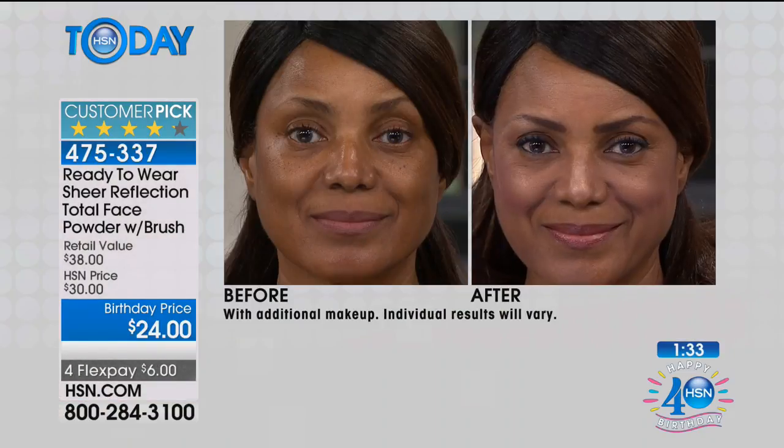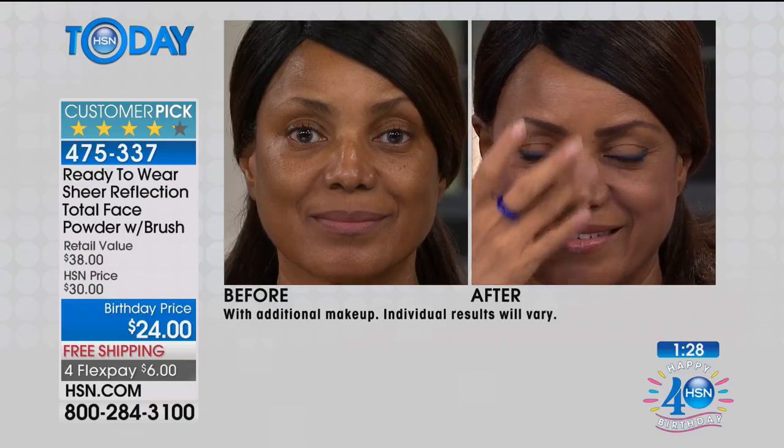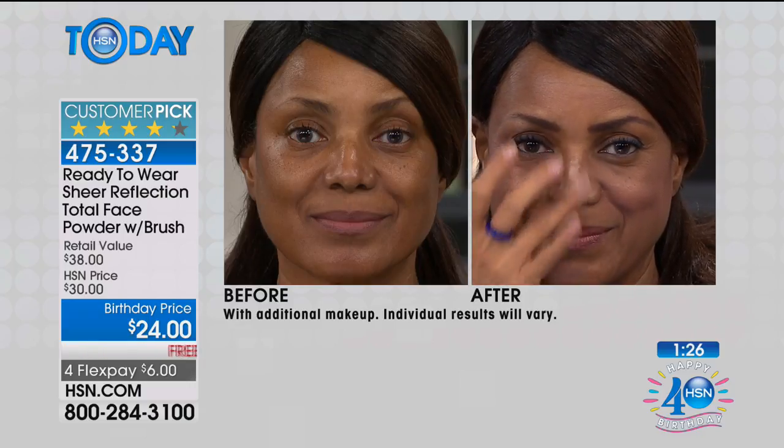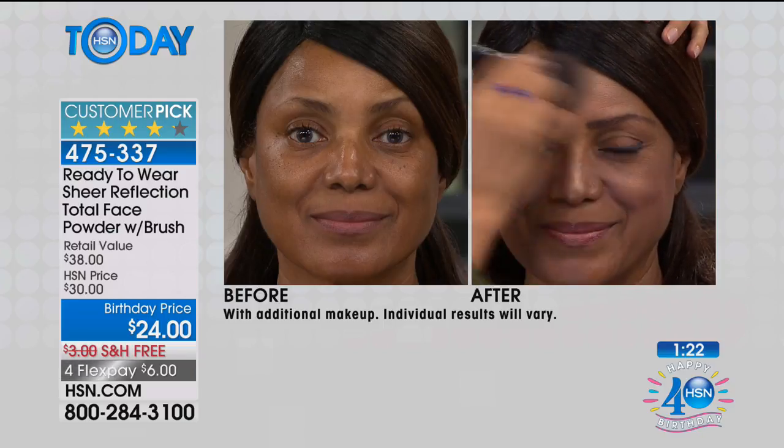A lot of what you're seeing out there, you've seen highlighters, you've seen illuminators. They look a little too much. They look a little too dewy, a little too shimmery. This is about giving you that natural radiance to your skin.